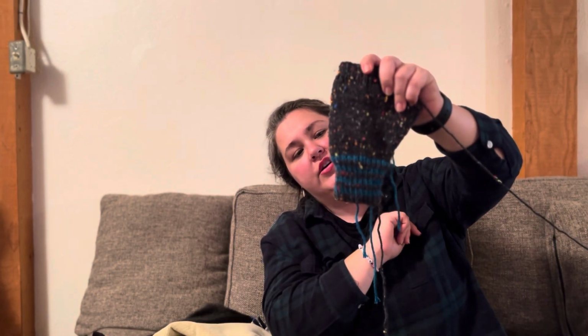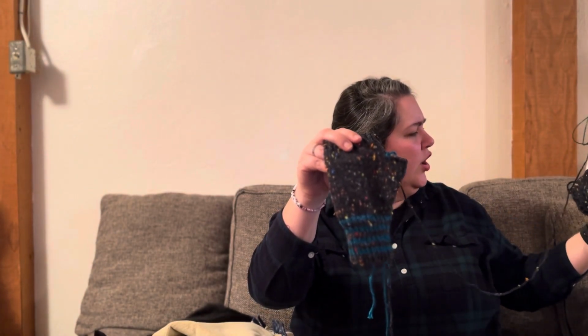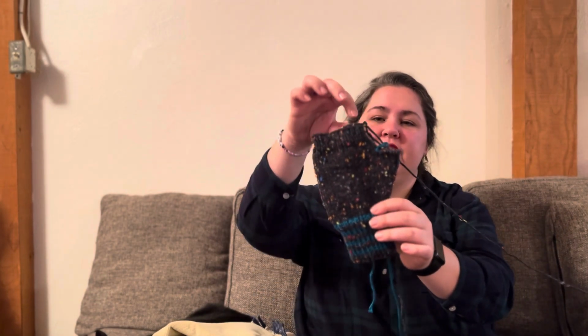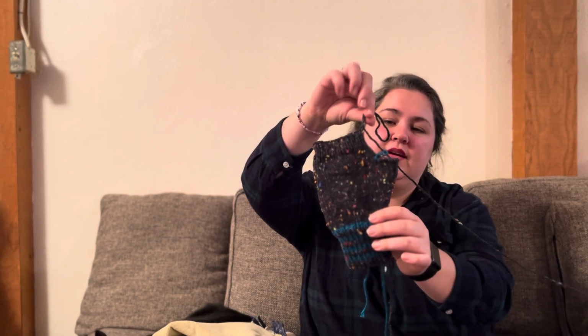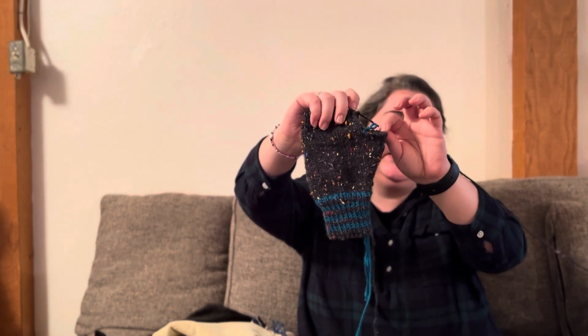This is a Christmas gift for a friend at work, and she kind of liked the stripe idea that I had. This is in Lion Brand yarn, and then this blue is Caron Simply Soft, and then Lion Brand Heartland Tweed. These are fully acrylic. I am finishing weaving in the ends for the top of the cuff and the ends here, and then I've got to finish the thumb, and then that's it.